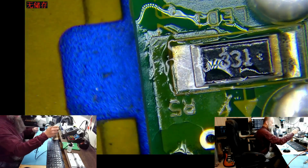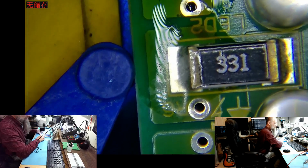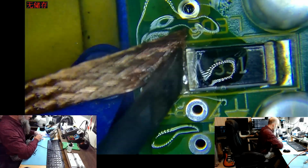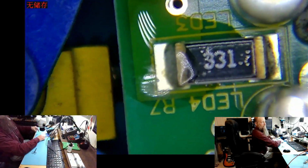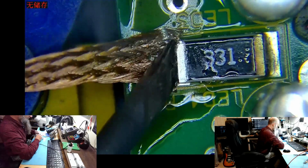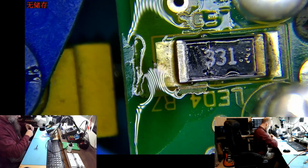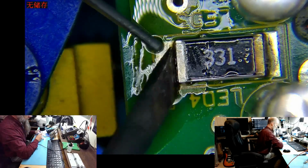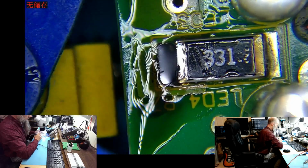Okay, nice and clean. Next one. Now, the easiest part. Heat this up and let it soak. And there, look at this.